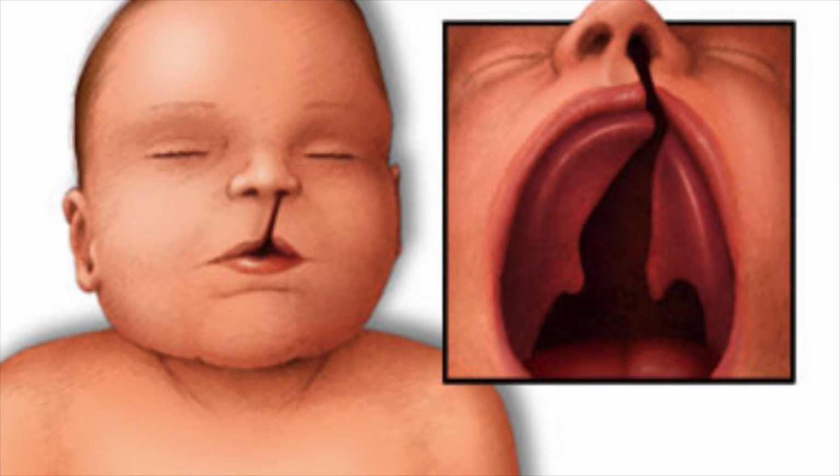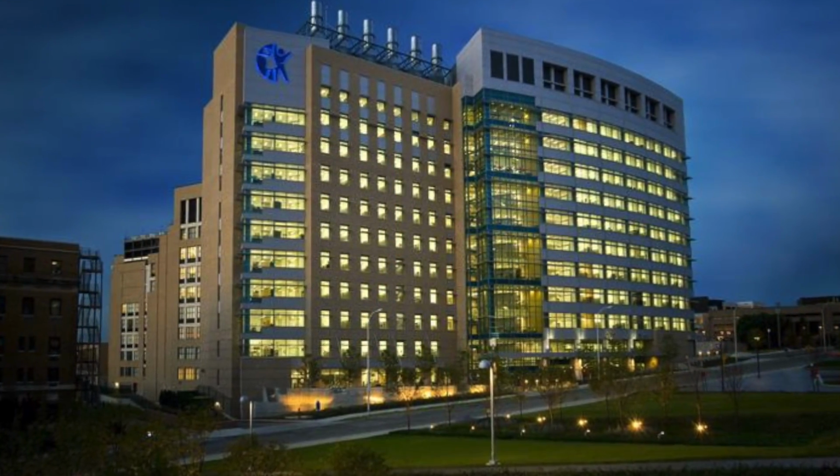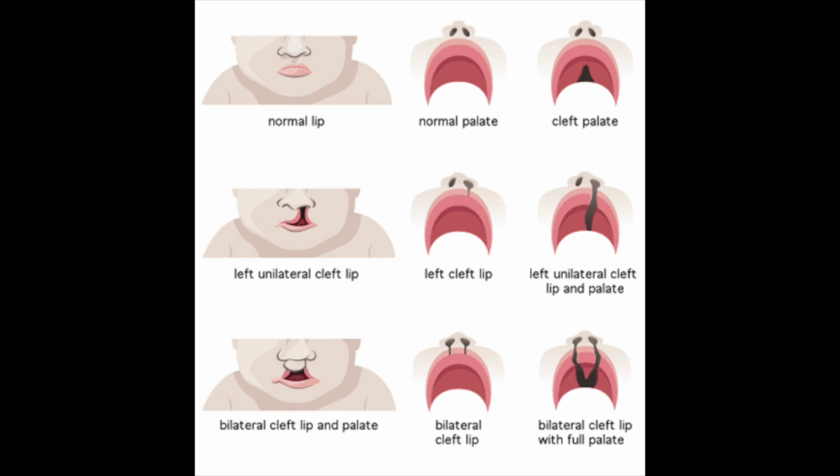For babies born with cleft palate, this new method could save them from needing numerous procedures and hospital visits throughout their lifetime, as well as provide a custom fit to their specific defect size and shape, both saving them and the hospital's time and money.